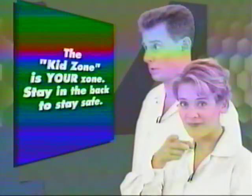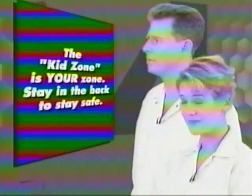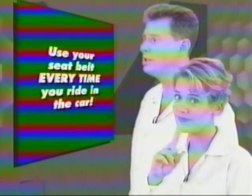So here for kids 8 to 12 are the rules of the ride. 1. Buckle up. Wear your seatbelt. 2. The kids zone is your zone. Stay in the back to stay safe. 3. Properly adjust shoulder belt and adjust the lap belt low across hips and snug. 4. No matter how short the trip is, use your seatbelt every time you ride in the car.